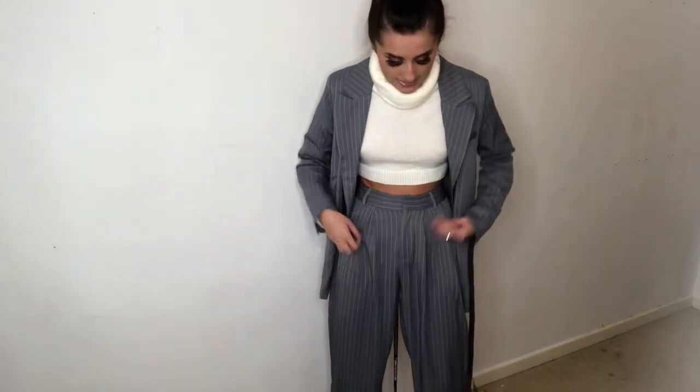I love that it kind of comes out a bit here. It's got all this kind of detail. It's got pockets as well, which I love, so you can get photos like that and just strut around like that. So yeah, very impressed with this.